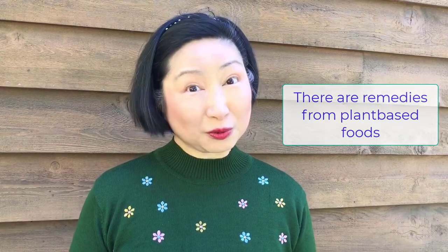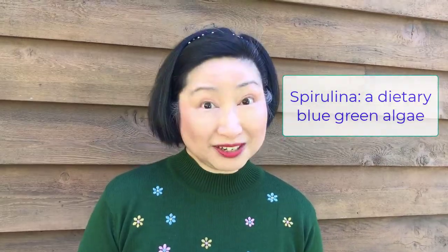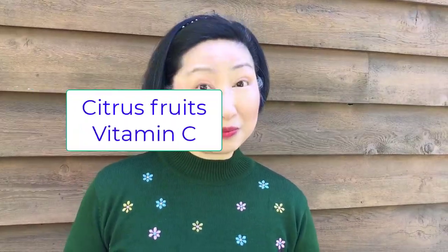What other vegetables, fruits, or herbal remedies can you use? You could use one of those blue-green algae called spirulina. Another one is stinging nettle, or you can have some ginger honey tea. Make sure you have plenty of citrus fruits and take plenty of vitamin C so you can get on top of things. Plus green tea and green leafy vegetables. If you like broccoli and cauliflower, have plenty because they will help you too.